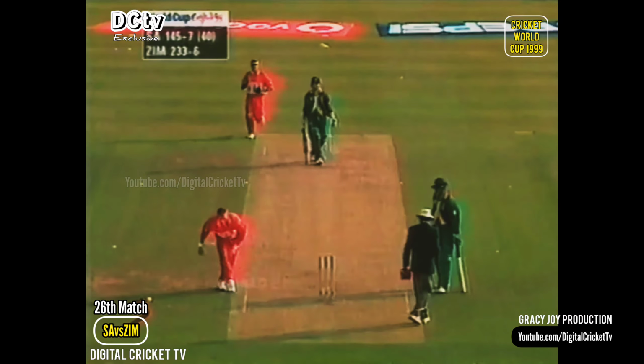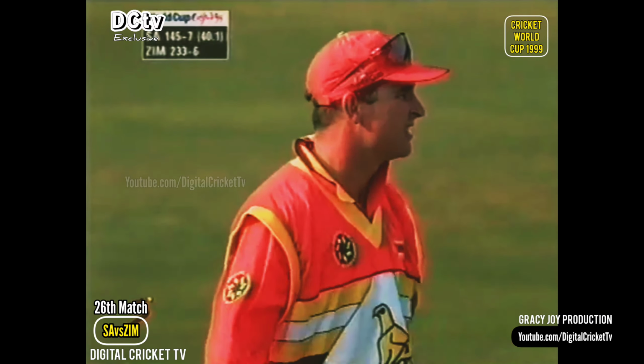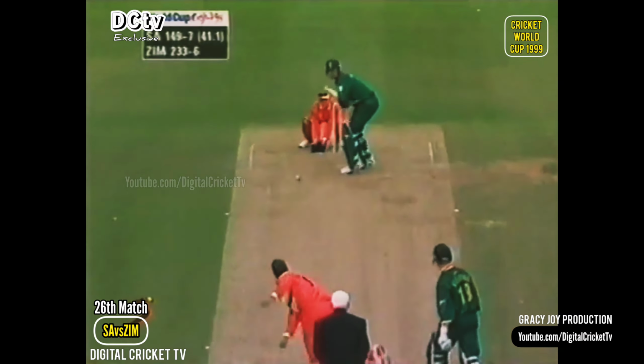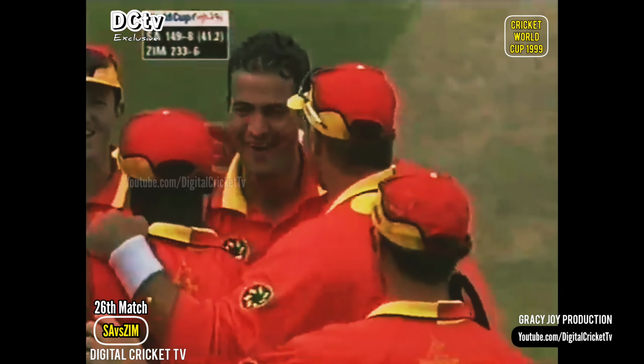Beautifully fielded. That was two runs at least. And out. Mr. Campbell, the captain. Down the wicket. And brilliantly caught by Henry Olonga. There was a pause in my voice because he's underneath us and I couldn't see him. So Pollock goes. And I think with him, South Africa's last hope.